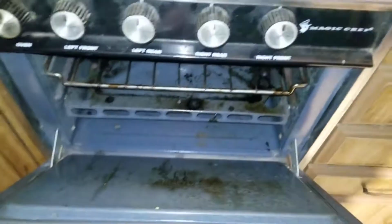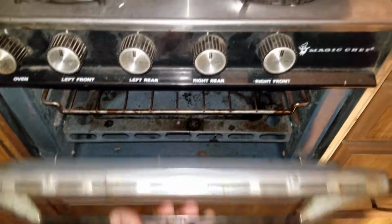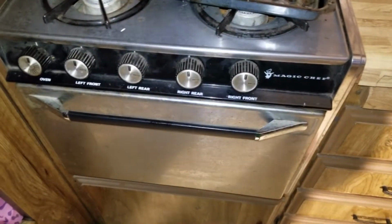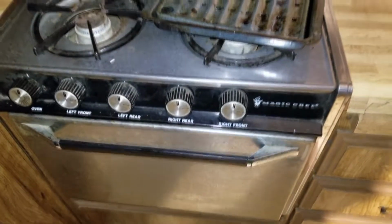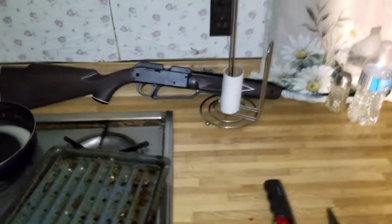The oven, I cleaned it out quite a bit. Still looks weird, but it's really clean. It doesn't smoke. Use that for all my cooking. Mainly bake in the oven. Yeah, I don't really cook a lot on the stove. I have cooked eggs and bacon in here before, but not lately. There's my pellet gun. I have some spare toilet paper in here so I can blow my nose.